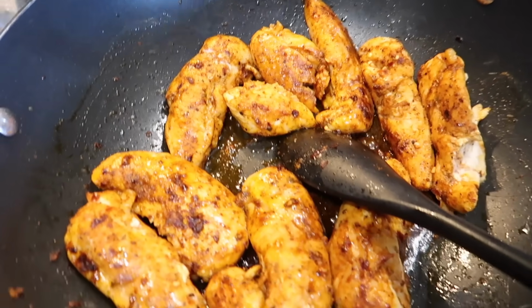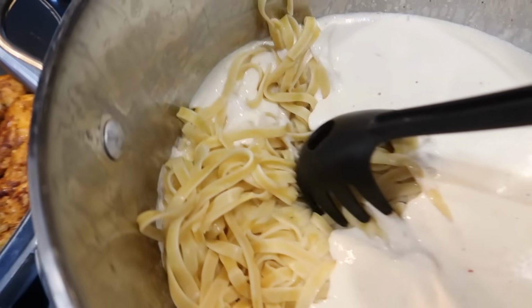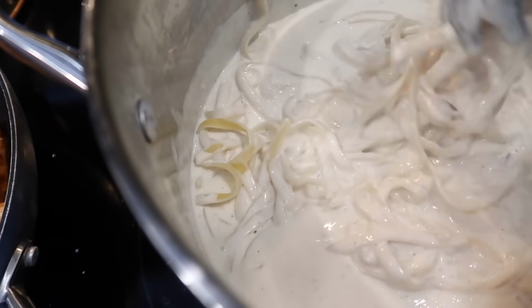So the chicken is almost done, you guys, and it's looking absolutely delicious. And then I just added the noodles, so we're gonna get this sauce in here so they can start to separate and loosen up a little bit.